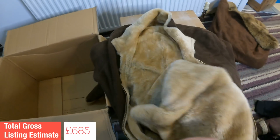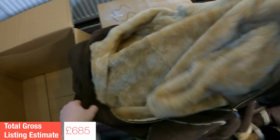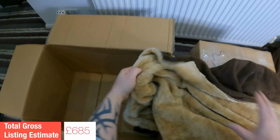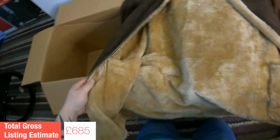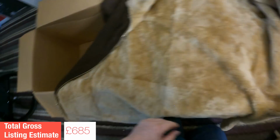Really nice feel to this. It does feel real, but I have been fooled before. Let's see if we can find a care label somewhere. Annoyingly, I can't, and there's no brand, so I can't evidence what brand it is. I can't evidence what fabric it is. I would just be listing this as an Afghan coat.